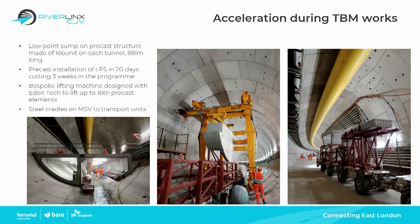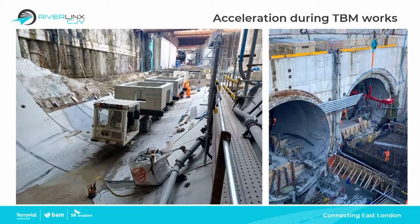For this also, we designed some bespoke cradles to carry on the multipurpose service vehicles of the TBM during the rotation on the southbound. We carry these elements inside the tunnel. So another example of these power manholes that we had to build inside the tunnel.